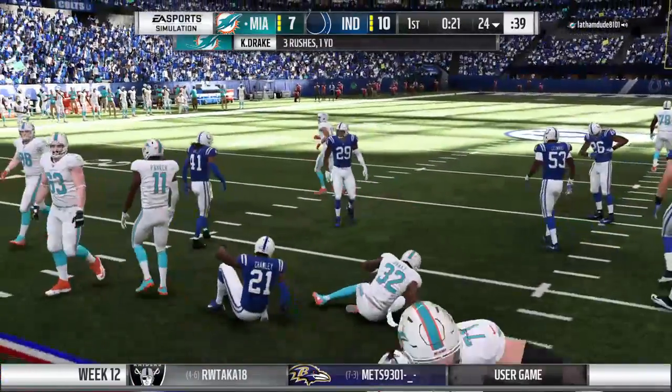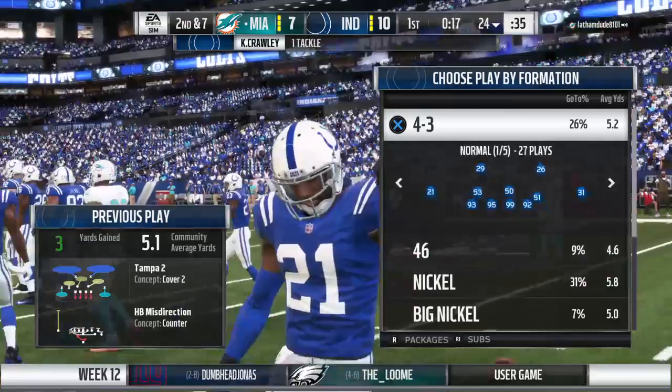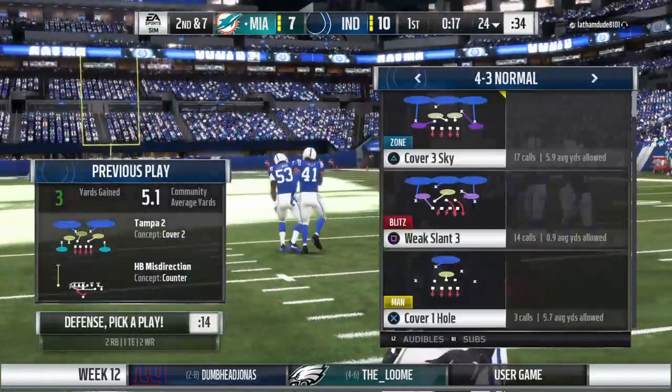And a short gain there as he'll get it up only to about the 24. Give him 3 on first down. It'll set up a 2nd and 7.